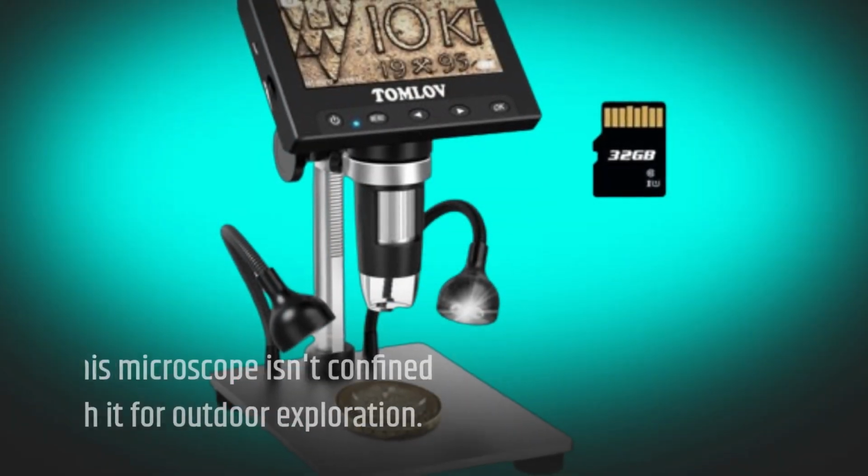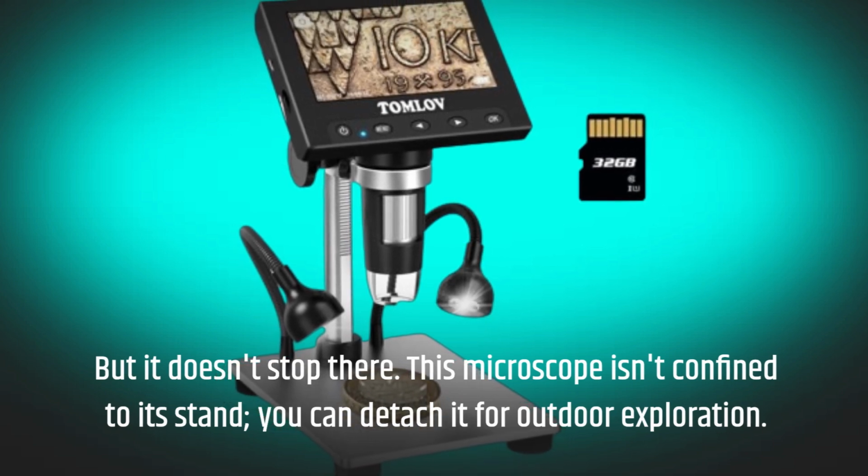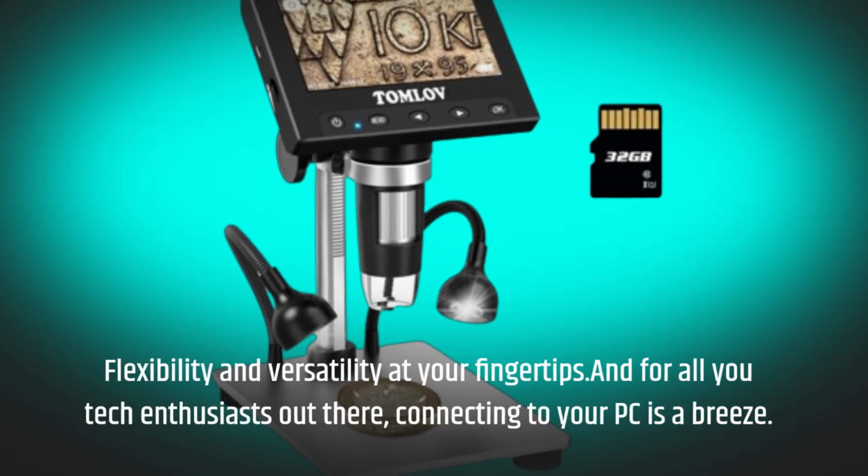But it doesn't stop there. This microscope isn't confined to its stand. You can detach it for outdoor exploration. Flexibility and versatility at your fingertips.